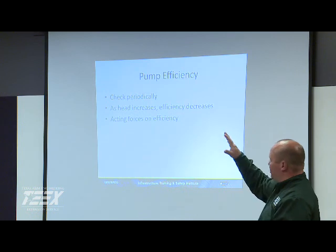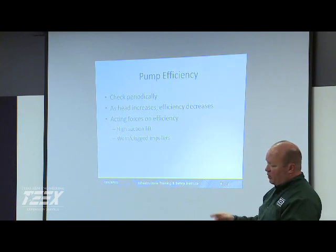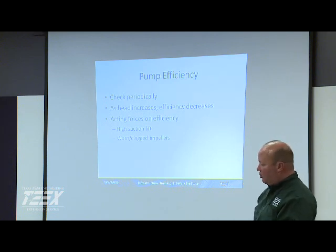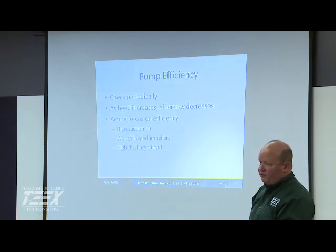Pump efficiency: obviously, as your head increases, your efficiency is going to decrease. If you've got to pull the water up a long ways, if you've got old equipment, worn impellers and all, you're not going to push water as easily. And if you're pushing against a lot of pressure already, you're going to have a lot of efficiency issues.